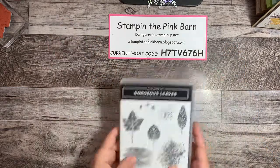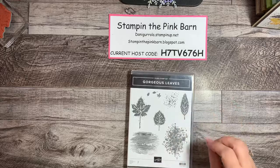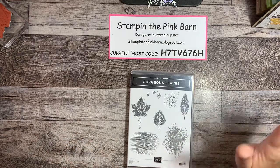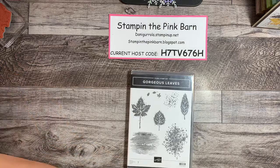All right, let's go ahead and get into the card that we are making today. Where did I put it? There it is. Okay, let's make the card. This is something new that I'm doing, where I'm just going to be throwing up some cards, because I want you to be able to see some of this product that I can't always make on my Facebook Live.